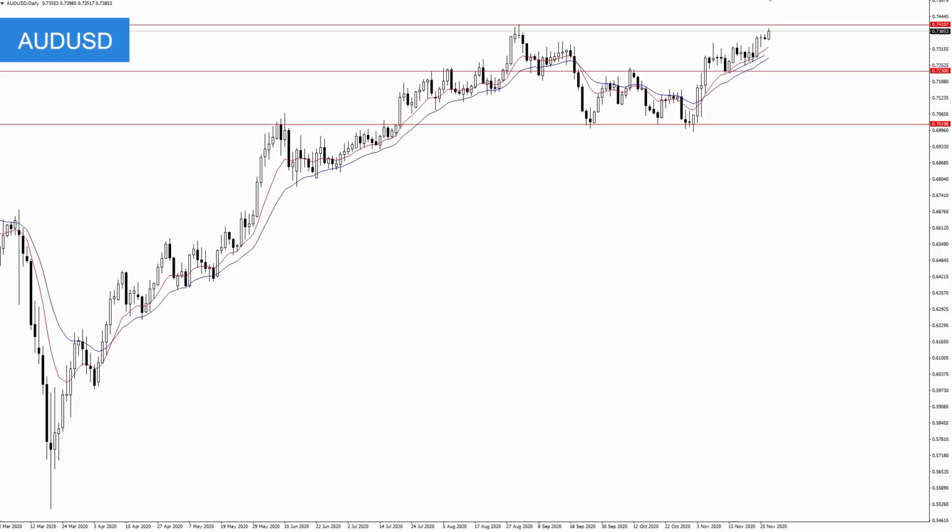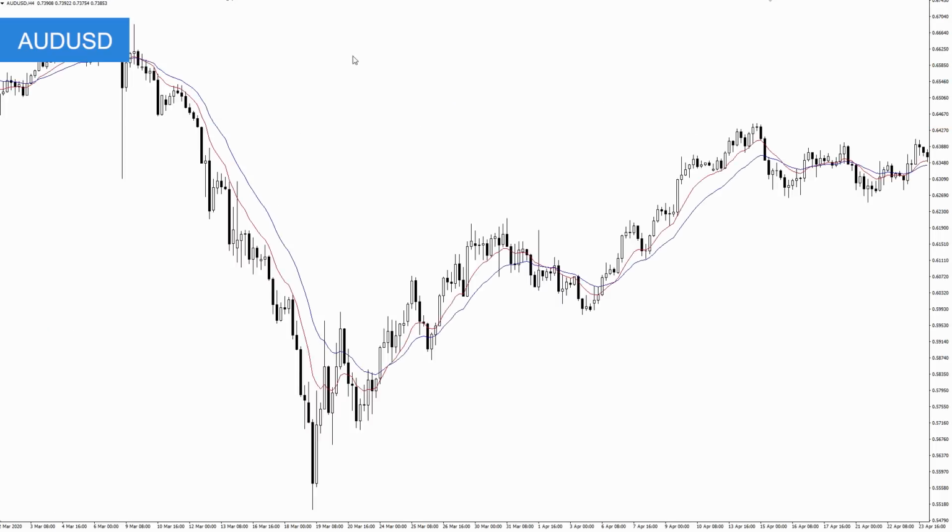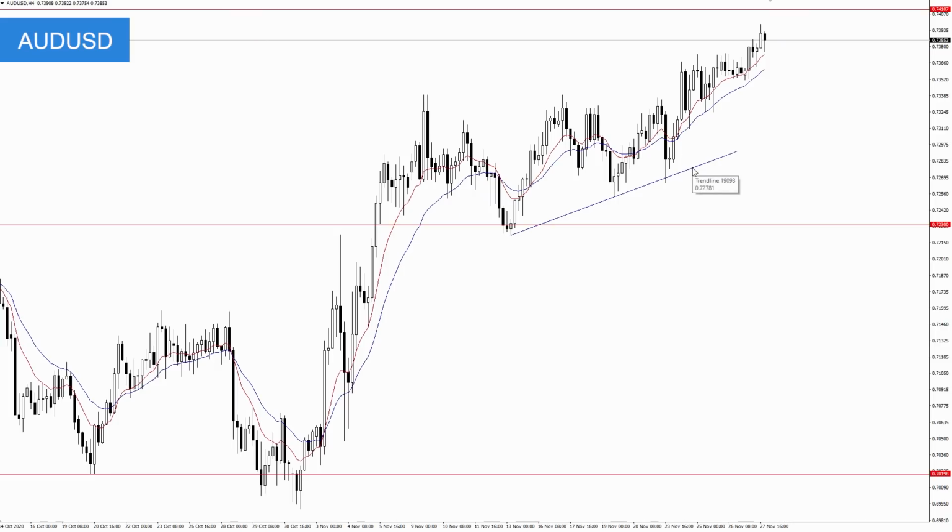The Australian dollar is playing out perfectly so far. I talked about this last Monday, and what I mentioned on the 4-hour time frame is that we had this consolidation here in the form of a triangle that did hint at an eventual break higher. So you can see where these highs back here formed this upper level. We then had this short-term trend line based on these higher lows.